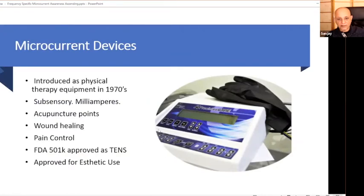This is one of her machines. It's not what I use so much these days, although I have one like this. And it used to come with gloves, which I don't really use, that were carbon fiber gloves, where the current would go right through the glove. So you could put your hand in it and touch someone.